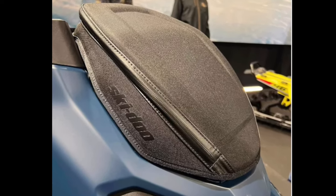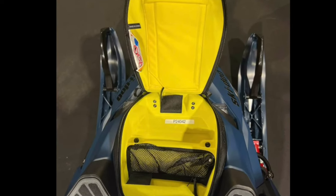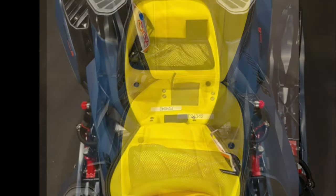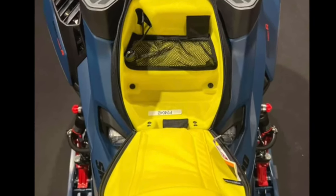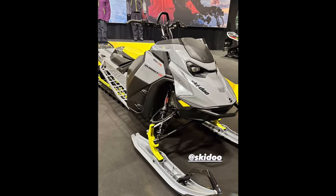And I guess for those mountain guys, this is probably just awesome. Look at how big it is. I mean, the thing looks quite large inside. Not sure what other accessories they've got for the mountain guys, but I'm sure there are lots of accessories, just like every Ski-Doo has tons of accessories, as you guys know.